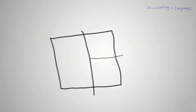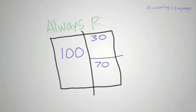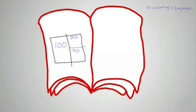To illustrate this, let's say that the island has 100 coconuts. Let's assume that 30 of them were borrowed and 70 of them came from the island's owner. Notice that the totals of the two sides equal each other. They balance. If the story is told correctly, the left and the right sides will always balance. They must always balance. This is how it would be represented in the book.